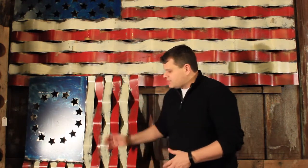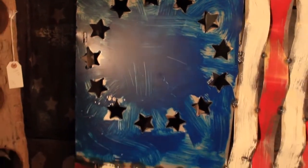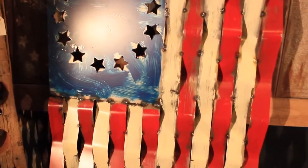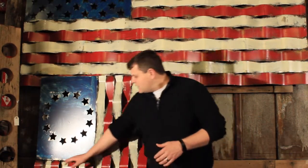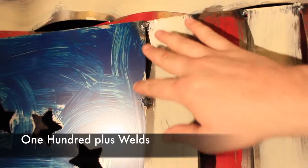One of our other big products is the Steel Old Glory. They are steel American flags. On our steel flags, we start with just a large piece of flat steel. Then we take that steel and cut it into the 13 stripes of the American flag. Then we cut out our star field, and it goes back to our Amish blacksmith welder. He will then attach every single one of these points. There are over 100 welds in here.